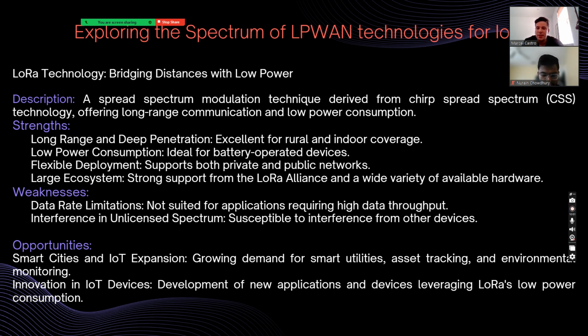The opportunities are smart cities and IoT expansion, growing demand for smart utilities, asset tracking, and environmental monitoring. Innovation in IoT devices, development of new applications and devices leveraging LoRa's low power consumption.